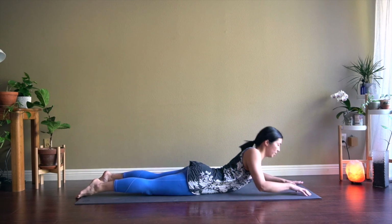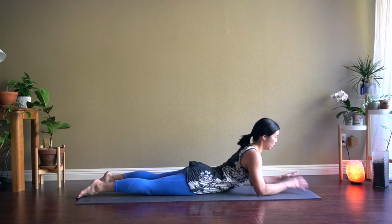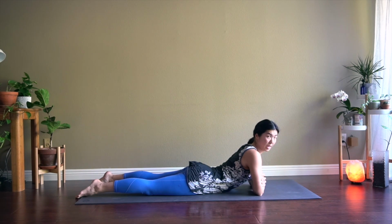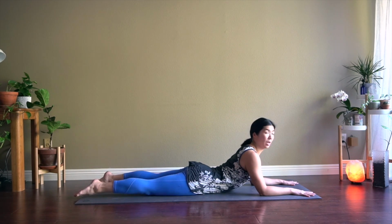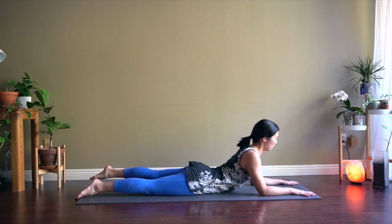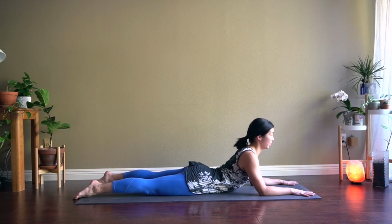Coming down into the belly. Placing your arms shoulder width distance apart. You could grab onto your opposite upper arms, aka your biceps. And then just bring your arms out into parallel. Feet could be about hip width distance apart. I like to lift my leg up one at a time just to create space here in the front body, in front of the hips and thighs. All 10 toenails turned downwards into the mat.